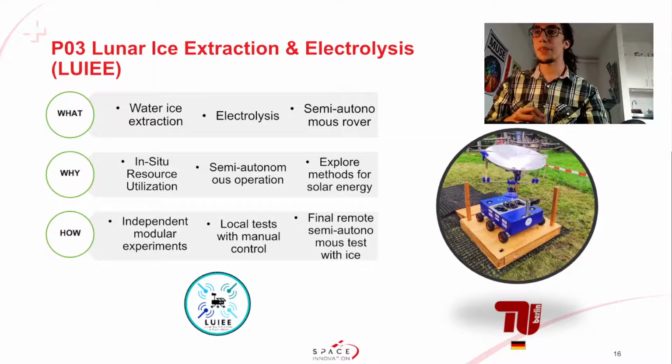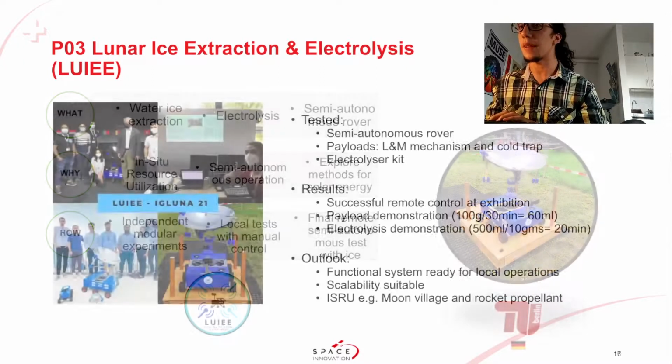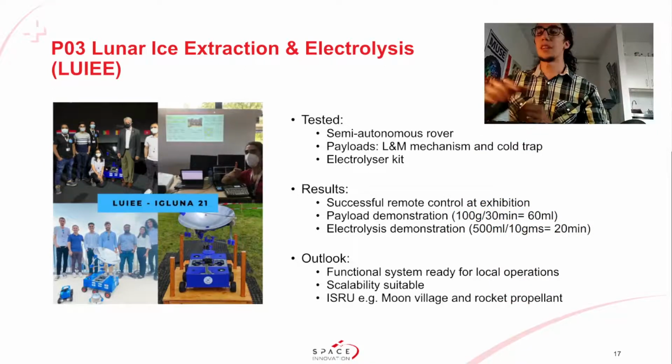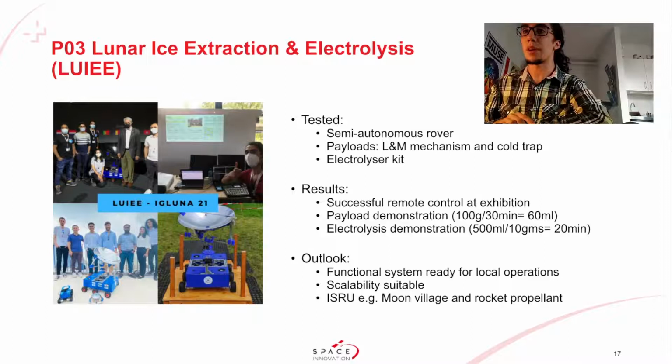Yeah. So we are students from TU Berlin. We have actually four images here. We were a six-student team. And you can see here also how the remote control was successful.